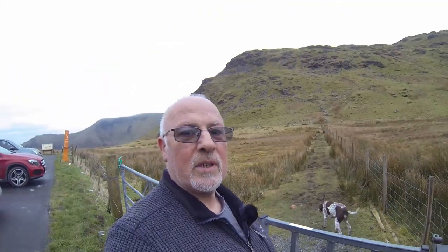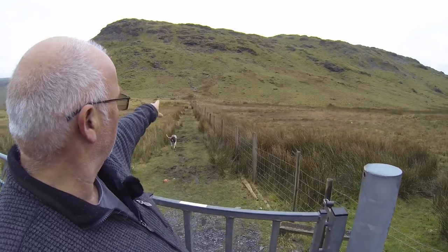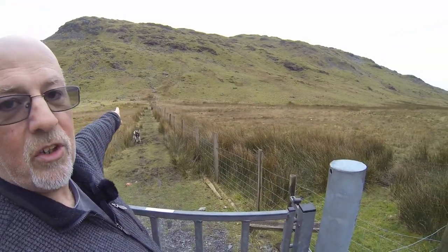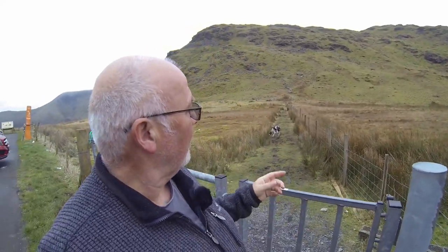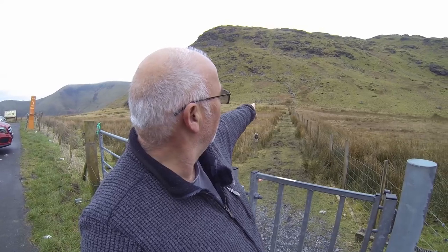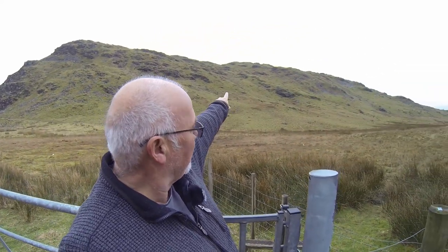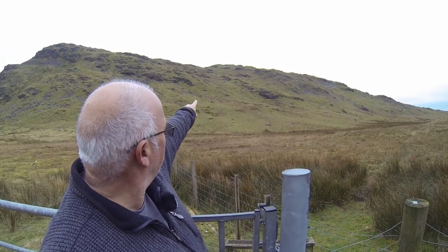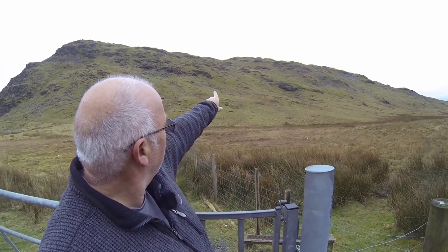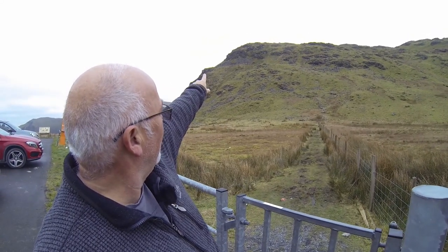To get up to the shelves on Bwlch, again follow the path along. At the end of the path there's a stile. If you jump over that stile, and because this is used so much, there is a path that runs up, it zigzags up and goes off over that direction. There's a couple of big rocks just up the hill there. You then turn left straight across onto the top.